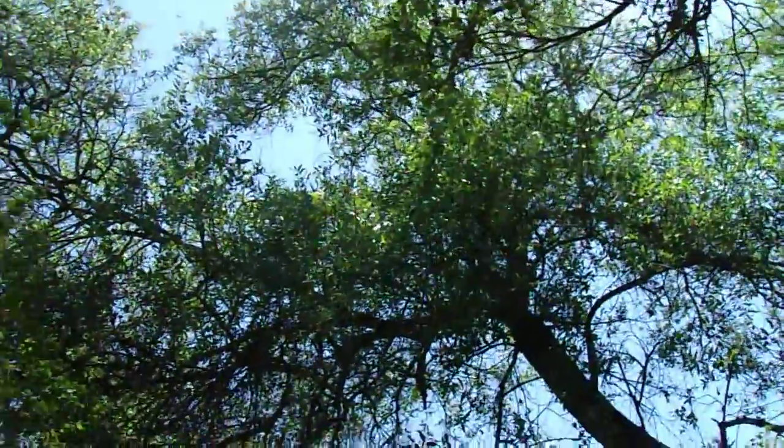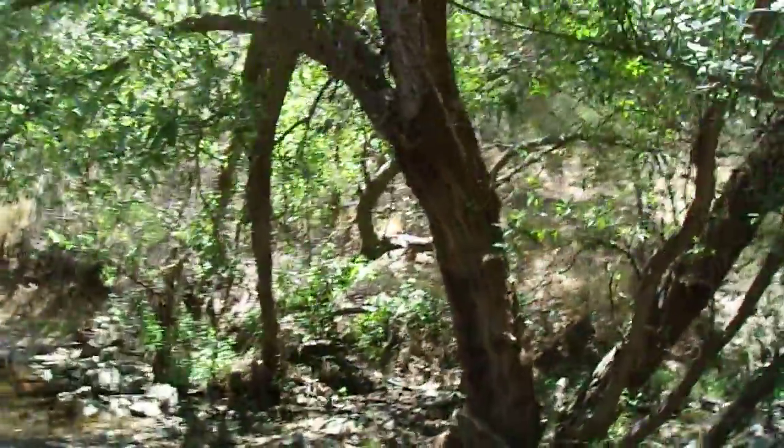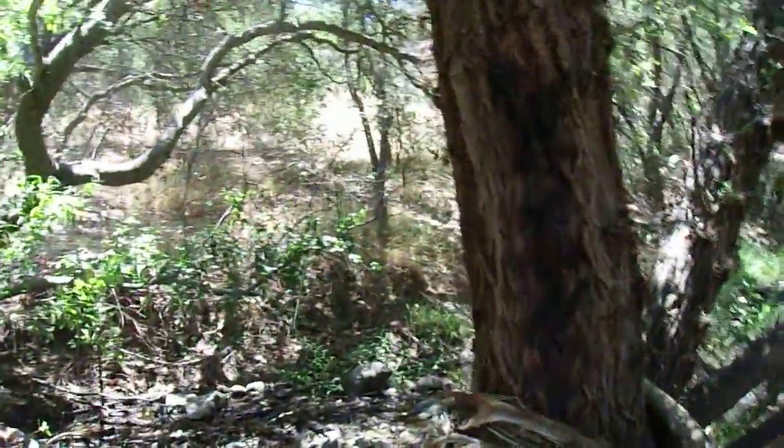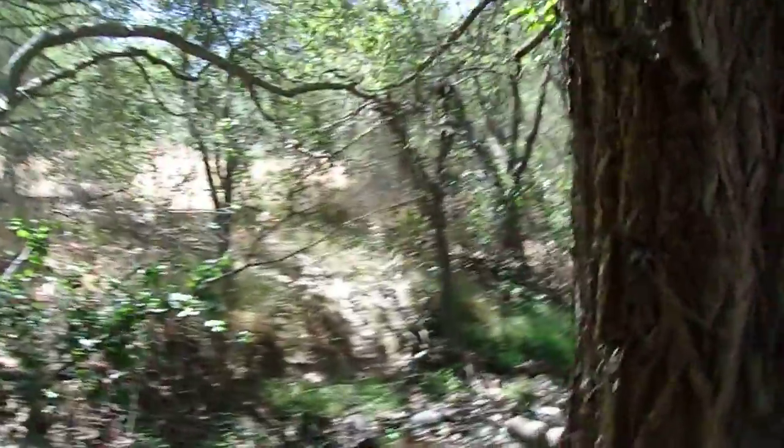Ooh, here's a large red willow. Yeah, I was thinking this was a eucalyptus at first, the bark. No, this is Salix laevigata. This is a red willow tree right here. This is a nice one. Very handsome tree. Sometimes they get quite large down here.